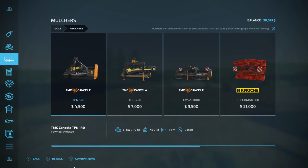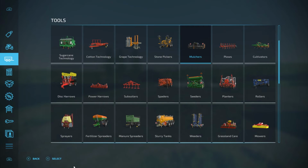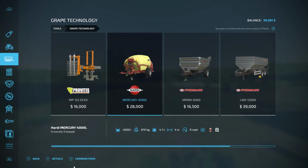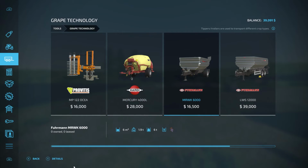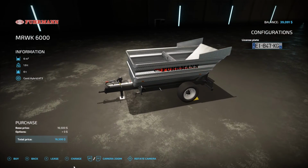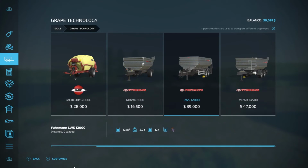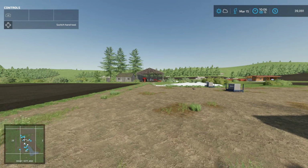Maybe the mulcher? Nah, I can't even pull the mulcher. Probably not the subsoiler either, yeah. I don't know what it's good for. Maybe this thing? Possibly this? I would say probably this. But that's about it. Maybe these. Perhaps these. Definitely not that. These would be too heavy for it.